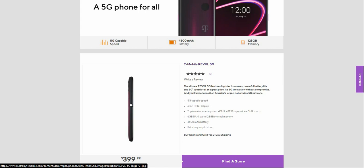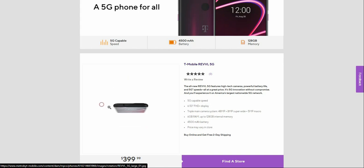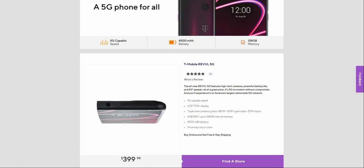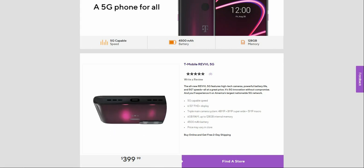On the top of the REVVL 5G, you guys will have a headphone jack and a noise cancellation microphone. To the bottom of the phone, you guys will have Type-C charging. It does look like dual speakers, but it's not. One of them is a microphone, so keep that in mind.